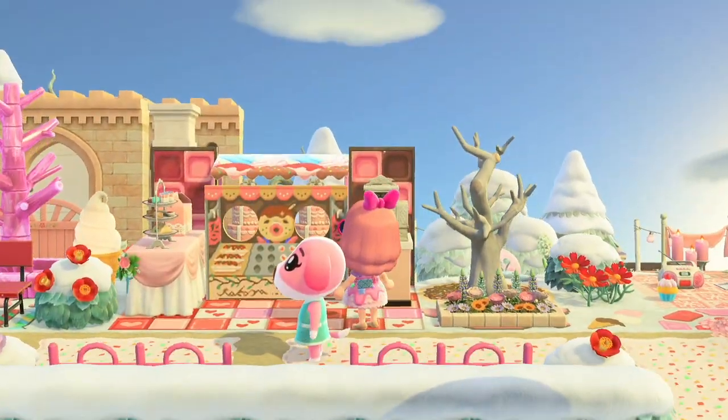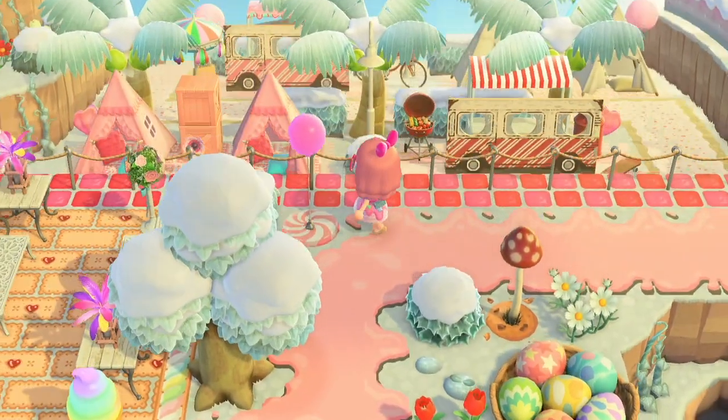The creator also noted that all villager homes are decorated, all beaches are decorated, and the main home interior is also complete, and there's presents by residential services.